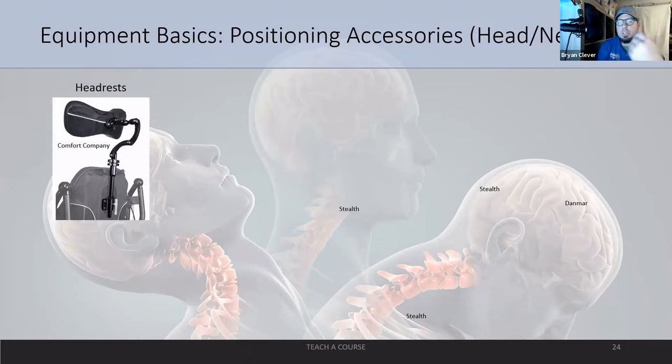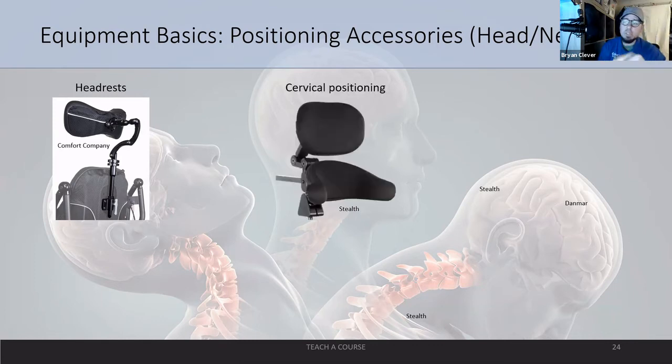Mostly for tilting, so it's just somewhere to put your head, so when you tilt back, your head doesn't go flying off the chair. Cervical positioning, so Stealth is the main one that makes these. There's a couple other companies that make them, but this would come around the neck, so you get the lateral support as well, and then just a pad in the back.